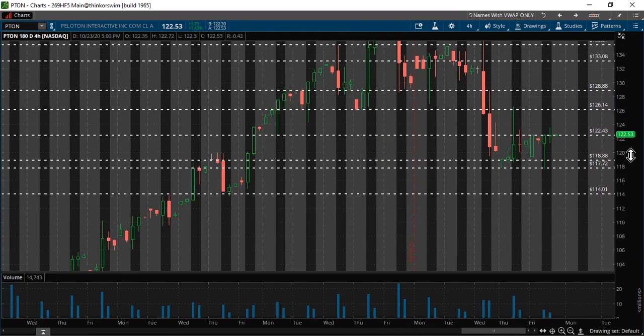So 133 is a big overhead resistance. And as I said over here, support at 118.50, 117.50. A break of that, I'm looking at a push down to 114. So opening up tomorrow, we're at 122. My key level is 126. We need that to break. Okay.